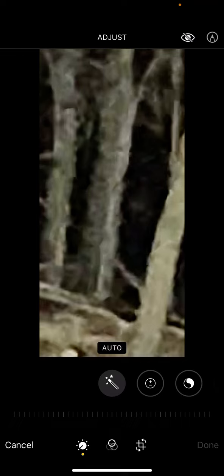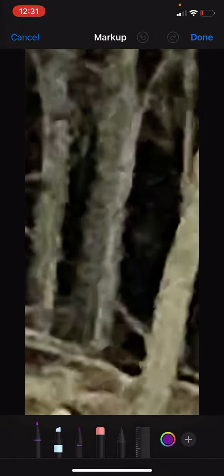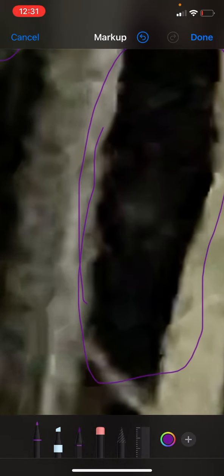Oh, this is a good one. I'm going to mark up here. This will be my last one. So, we got a Sasquatch here in the top corner. We got one here. And then the major one, the big Sasquatch, his face is right here peering. He's a dark gray black Sasquatch.